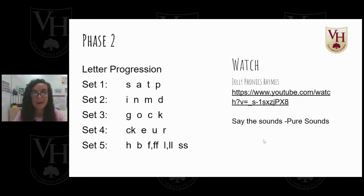So if you want to play it at home, please, we really do encourage that. It also shows you the pure sounds, so that we're not adding extra sounds on the end. So it's just making sure that we are teaching the children how to say these sounds correctly so that they don't fall into any bad habits.